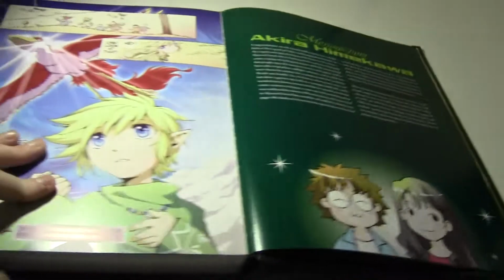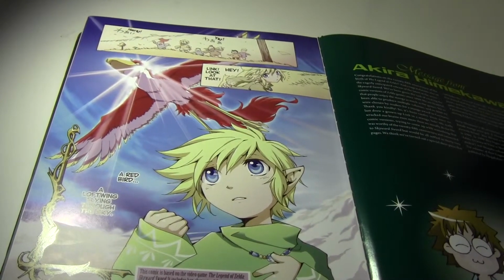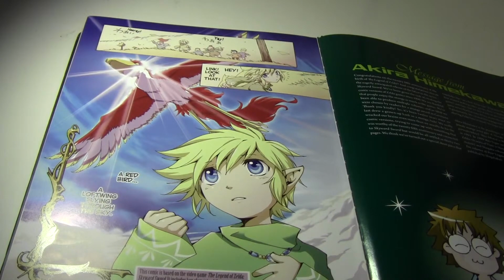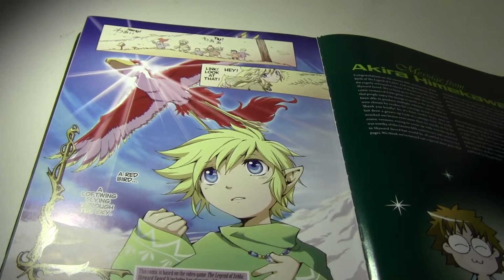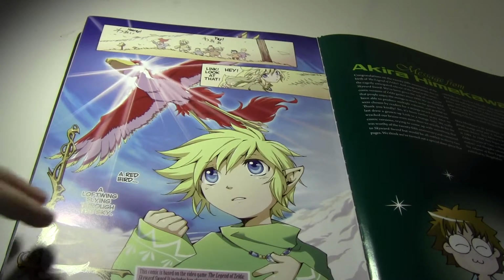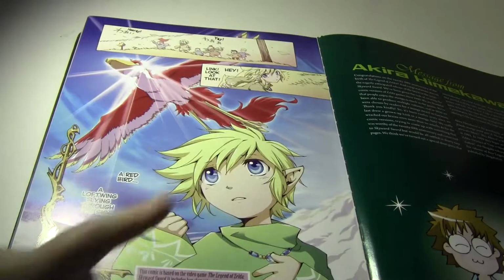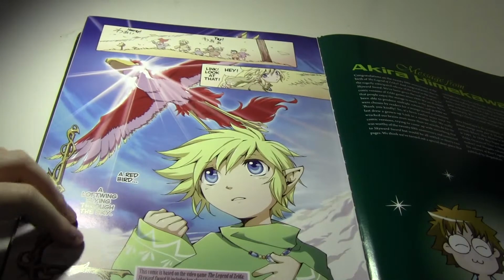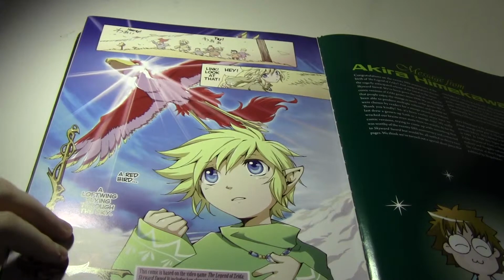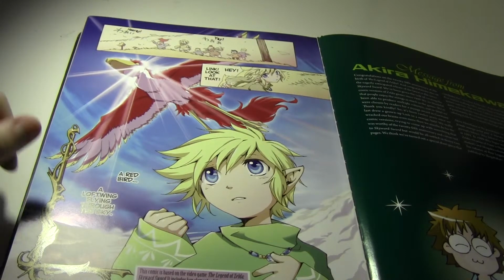So really nice. At the end you get a manga strip, which is really nice. And yeah, I'm just gonna read out some. I'm not gonna read the whole manga for you guys because it would be a very long video. But for those who don't know how to read manga, normally we read from left to right, but with manga it's from right to left. So this comic is based on the video game Legend of Zelda: Skyward Sword. It includes key elements of the game story.